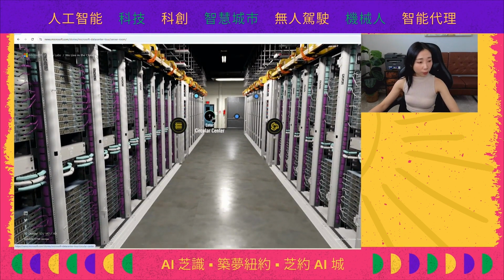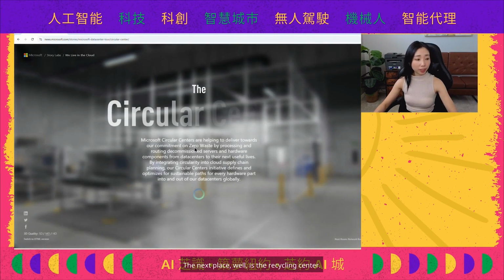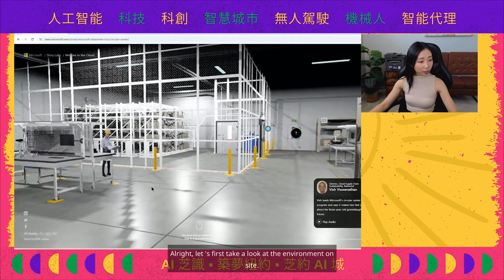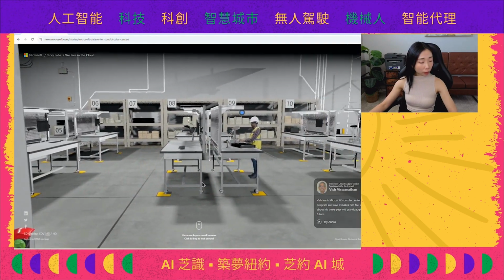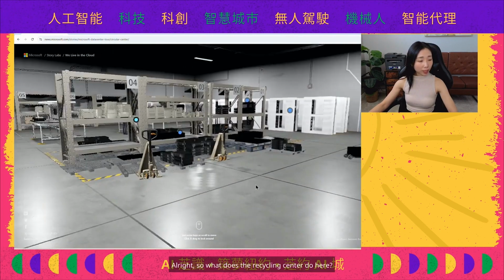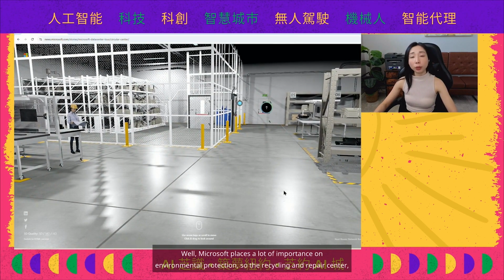All right, let's go to the next place, the recycling center. It's for environmental protection and repairs. All right, let's first take a look at the environment on site. So what does the recycling center do here? Well, Microsoft places a lot of importance on environmental protection.